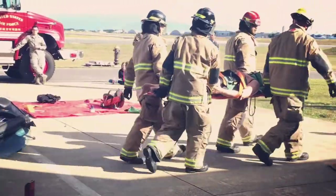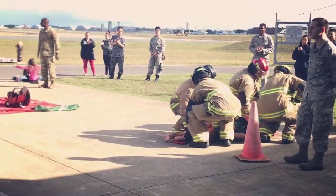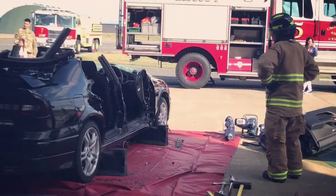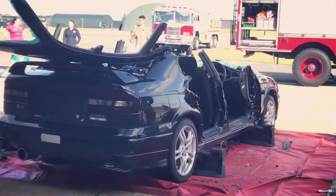All right, that's it. This is what your car will look like when we're done with it. It's probably going to look a little bit worse, actually. We didn't do a couple of things. But does anybody have any questions? Or what happened?